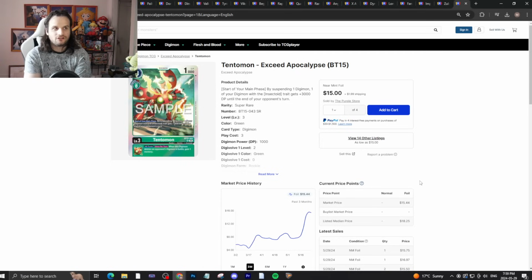I think the hype is fresh right now. I think you should sell this card while the hype is fresh. Before we start having BT16 regionals literally this weekend, unless it tops, which I don't think it's going to do, then the price will probably fall. So regionals are coming up, and you gotta think about that when it comes to doing your trading.